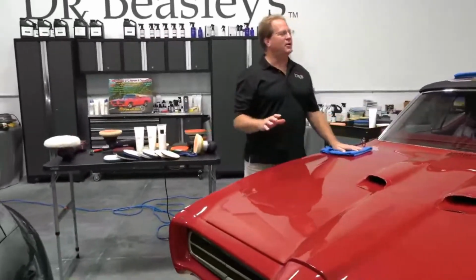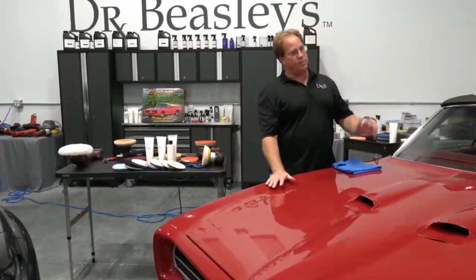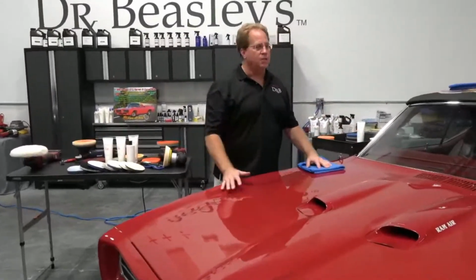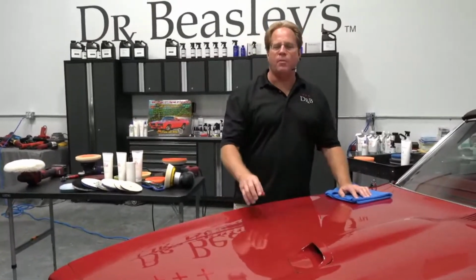Okay, so here's the behind the scenes story. Before I went to work for Dr. Beasley's, I was working on this car with that product, and I thought that product was really good. It was removing the defects fine, but it didn't leave the paint looking good. It left it all cloudy. So I just happened to have Dr. Beasley's NSP primers with me. I threw one of those on a pad, and everywhere I polished it turned it clear.